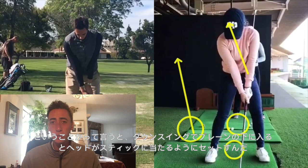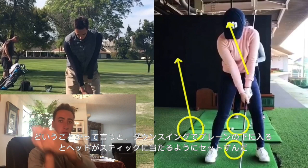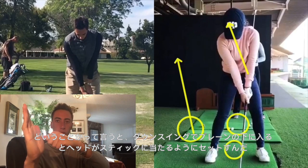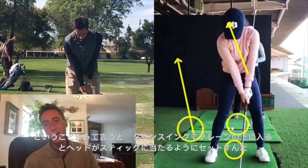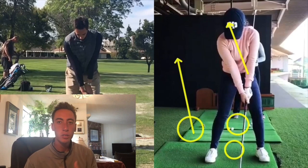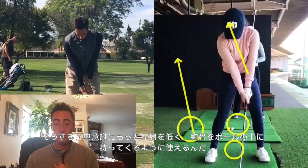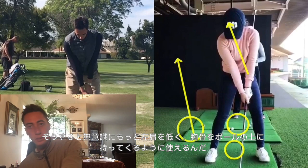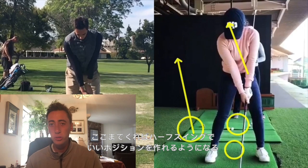So what it forced her to do is, if I'm right here and I'm swinging down, the alignment stick would be here. So if I swung too far underneath the plane, I would knock this alignment stick out of the basket, right? So it would consciously or subconsciously force her to get this sternum a little bit more on top of the ball as opposed to behind the ball, right? And once she starts doing that, she's going to start covering the golf ball a lot better.